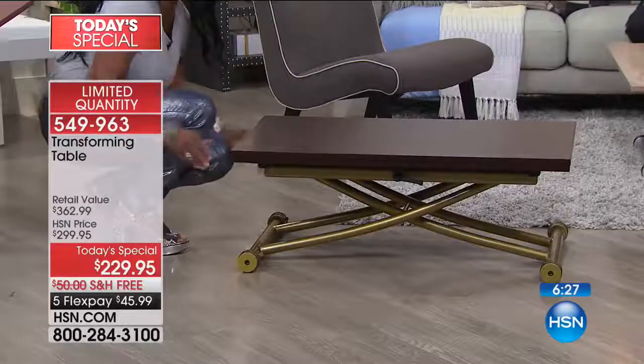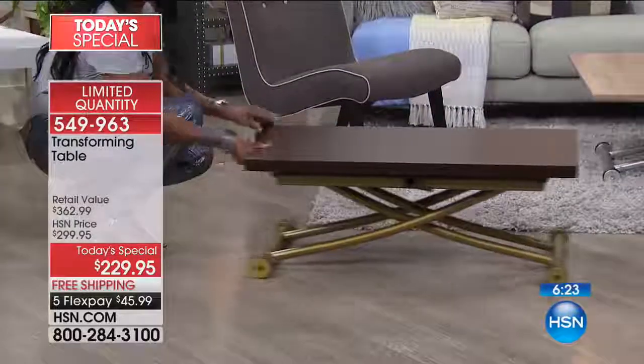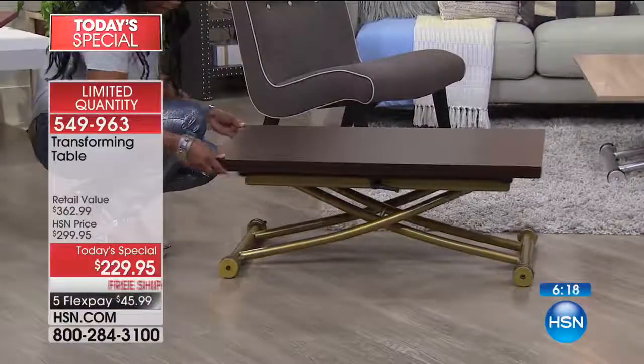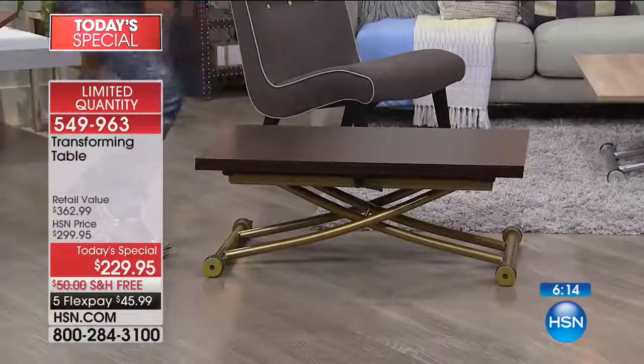Here are your locking wheels. They are locked right now and it's still very easy to move. It glides. Exactly. But to make it a little easier, I unlock those two wheels, and now it really wants to roll.